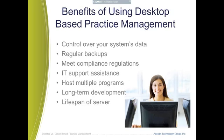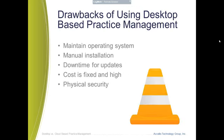Next, let's take a look at these server platforms. So I'm actually going to move over to our Amicus Premium. Give me 1 second.